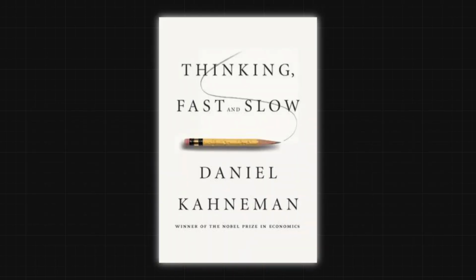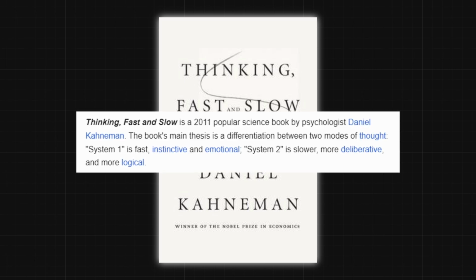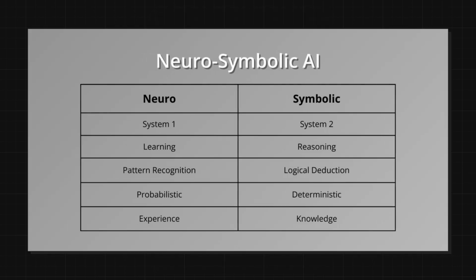The idea is famously related to the book Thinking, Fast and Slow by Daniel Kahneman, which describes cognition as encompassing two components. System 1 is fast, intuitive, unconscious. System 2 is slower, step-by-step, and explicit. So, in other words, System 1 is used for pattern recognition, System 2 handles planning and logical deduction.